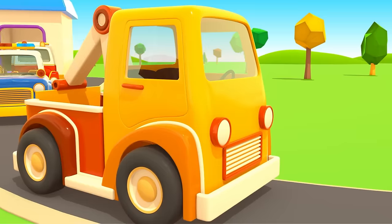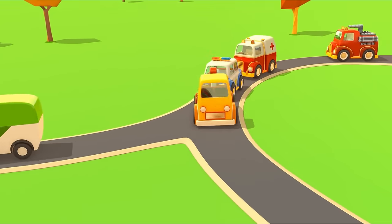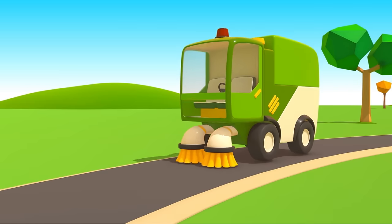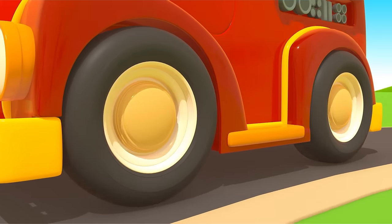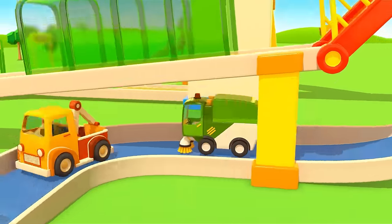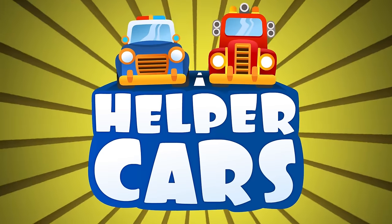Cars, windshields, wheels, trucks, and doors, they drive and honk. We ride along and then together sing a song. Cars! Cars, cars, cars, cars, made of many moving parts. Singing they'll hear, beep and steer, and take you to high gear. Helper Cars.